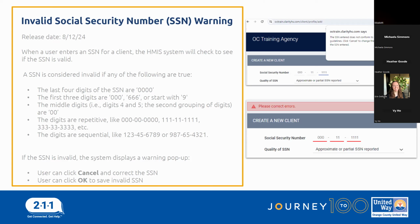Thank you, Michaela. We wanted to know the release date for the live site. The live site release is August 12th, so this will be live in our live Clarity site that date. We had a question if this is new. Yes, this is new functionality with Clarity that will be pushed out.